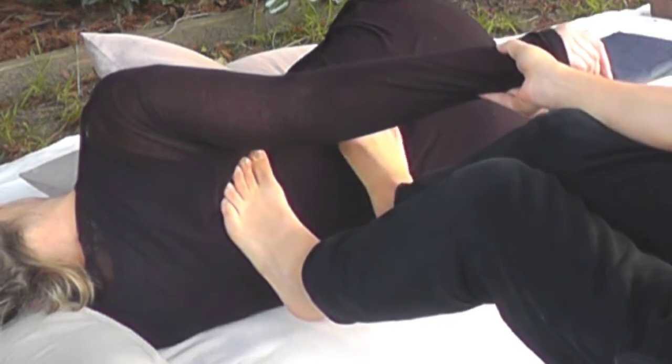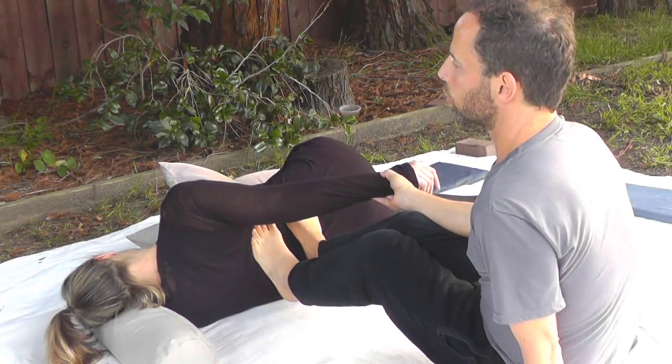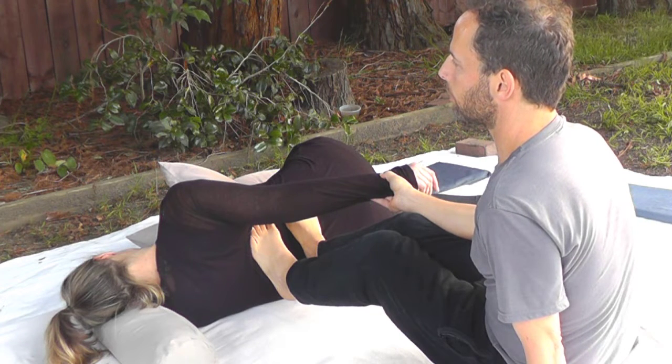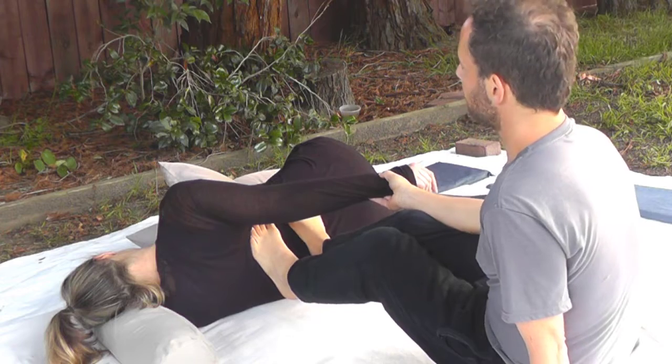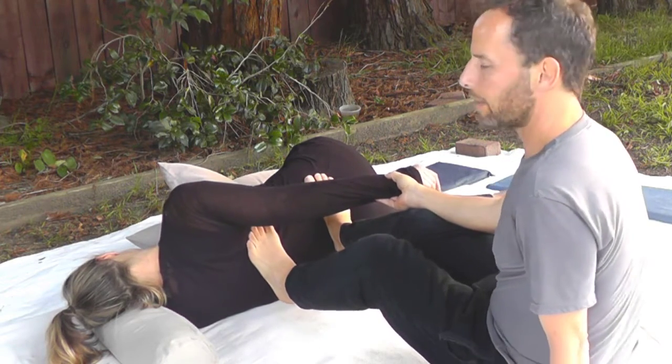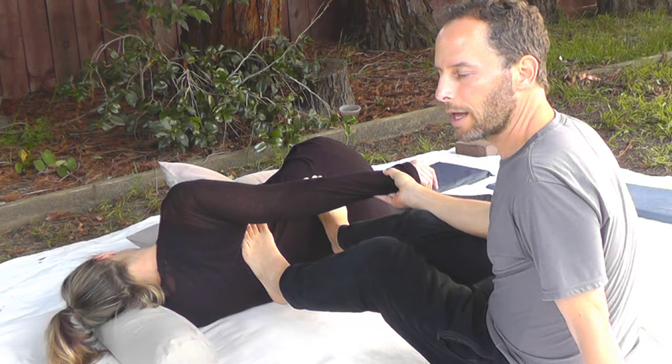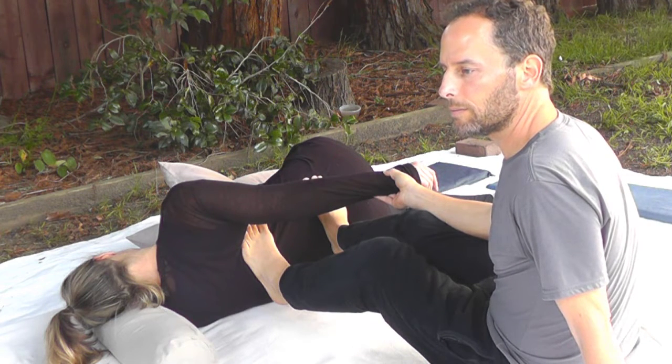You're creating an opening in the shoulder, in the pecs, in the rotator cuff. You're creating space. And that has an amazing chain reaction all the way up to the neck and the head and the arm.